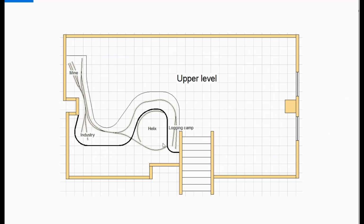And here's an idea of what will fit on the upper deck. The main line just comes out of the helix to his mining town, and then a switchback to the logging camp. And this of course will be the highest track elevation directly above the helix at around 62 inches, with the rest of the upper deck being at 60 inches, which he felt was the optimum height with the roof lines being the way they were.